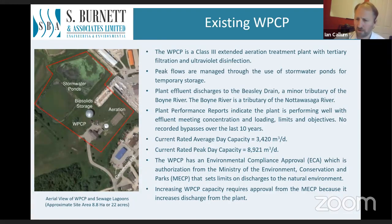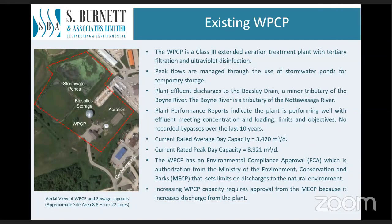The effluent limits, as I alluded to a little bit earlier, for this facility are regulated by an environmental compliance approval, which has been issued by the Ministry of the Environment, Conservation and Parks, MECP. And that regulates a set of different parameters, concentration limits that are able to be discharged to the environment. So were the town to choose to increase the capacity of this treatment plant as its preferred alternative solution, that would require amendment of that ECA, and it would need to be approved again by MECP.